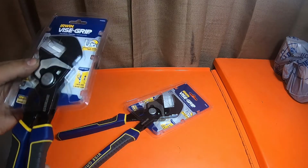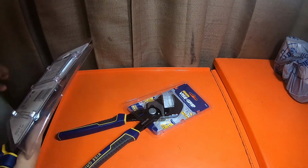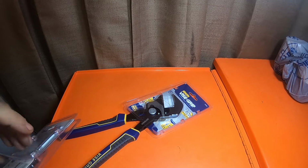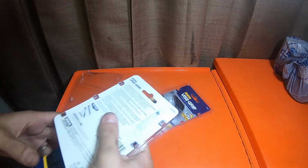Now, don't get me wrong, Knipex makes amazing tools. I have lots of their tools. I'm not complaining. I just figured, I don't know how useful this design will be to me as a mechanic. I'm sure it will be useful for lots of things as a plumber and stuff.